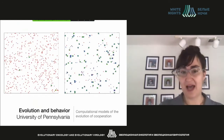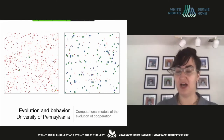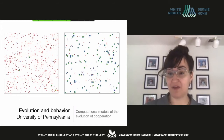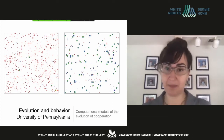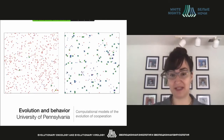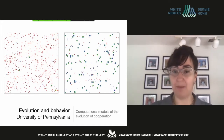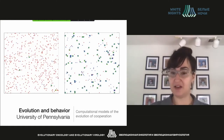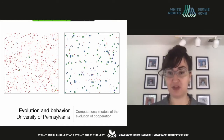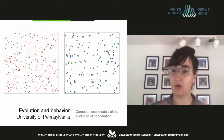I did all of my graduate work at the University of Pennsylvania, where I focused on evolution and behavior, in particular creating computational models of the evolution of cooperation and really looking at simple mechanisms that can allow cooperation to be maintained. This is a screenshot of a model that I created called the walkaway model, which is very simple. The individuals in it just leave when they interact with individuals who are defectors or join groups that have too many defectors. And this is sufficient to maintain cooperation in the whole population.